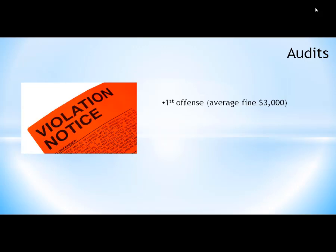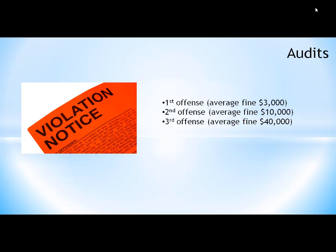Violation notices. The first offense, the average fine is around $3,000. Second offense, the average fine is around $10,000. And the third offense, the average fine is around $40,000. Or your complete company operation could get shut down. And lastly, fines are subject to DOT.